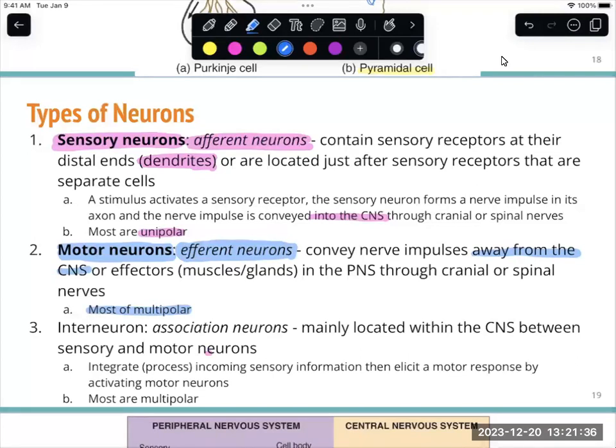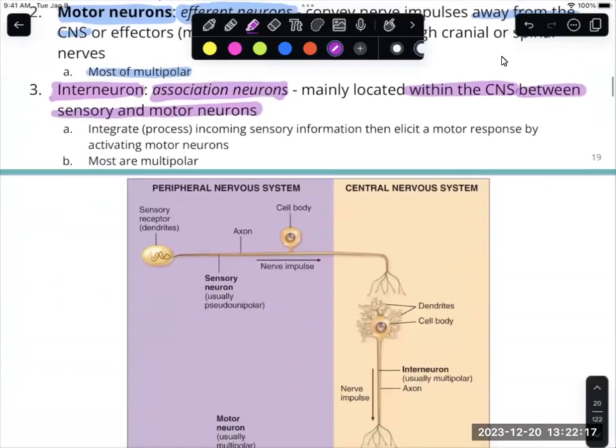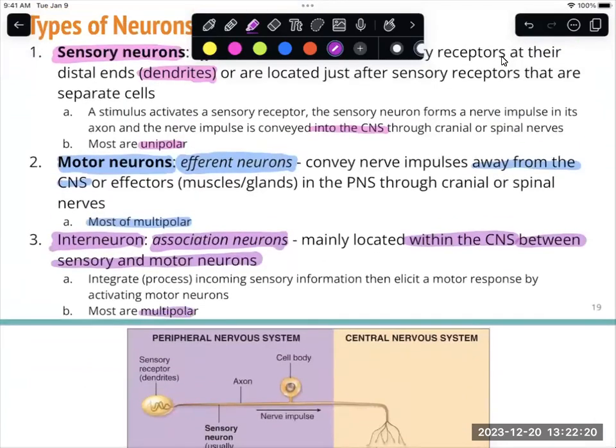Then we have interneurons. Interneurons are also known as association neurons. Whoops, losing things. They are found usually within that central nervous system. They are found between sensory and motor neurons. This will kind of come into play when we start looking at some later chapters 13 and 14. These interneurons are going to really come into play. Most of these interneurons are also multipolar.